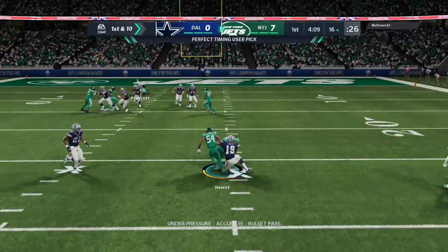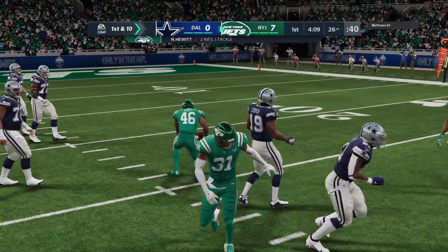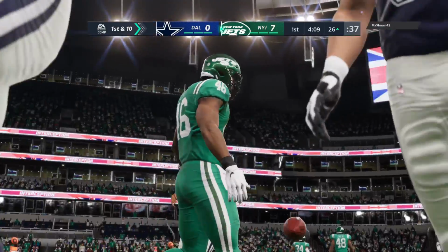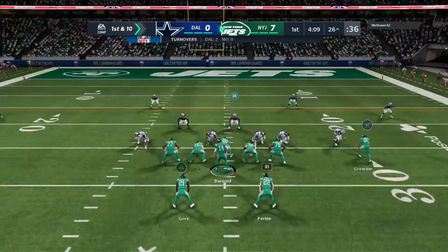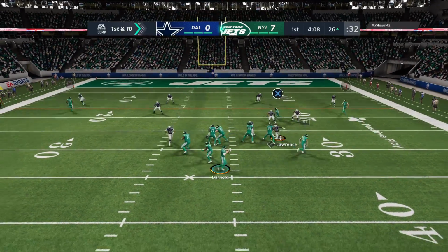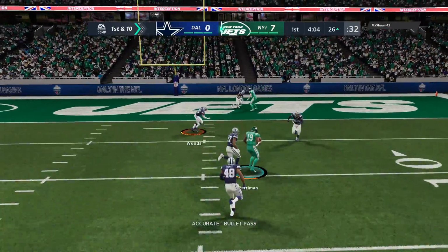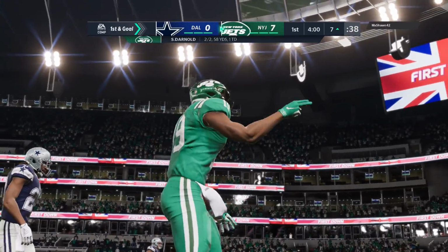Into double coverage, and it's intercepted. Picked off near the 26, and they will take over at the 26-yard line. First quarter, and now he already has 2 interceptions. Yeah, he's got to guard against being tentative from this point forward, though. He's got to still make the right reads, make the proper throws. I've seen guys in this league throw 4 interceptions in a game and win. He's got to understand, put it behind you, keep pressing forward.